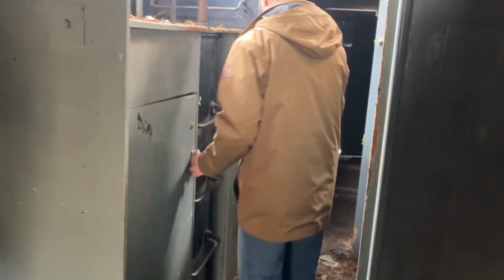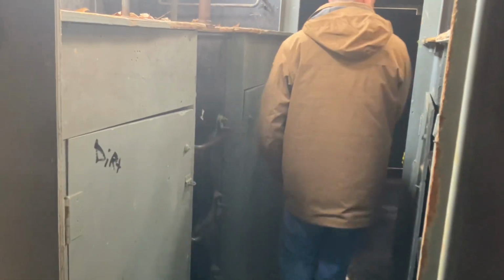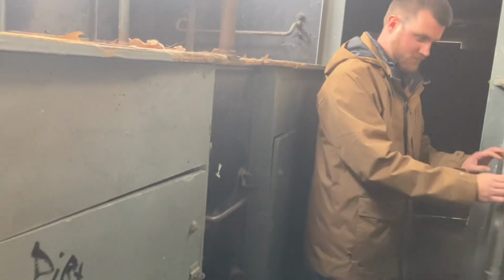Let's see. Jacob, did we find the bathroom? There was, I don't think there was. It might have been taken out. It's probably taken out. Yeah. These are just wardrobes back in here. Yeah, some of that might have been where the batteries were for the generator.